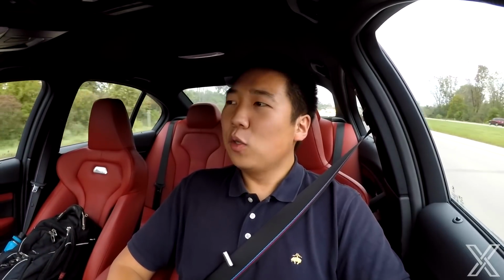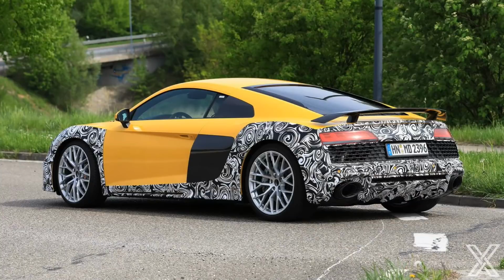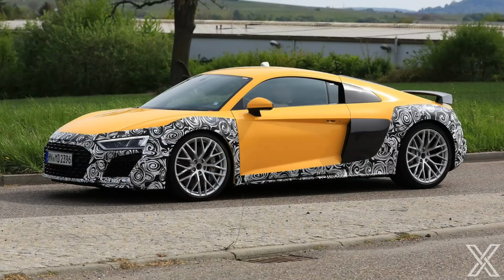But the value... So the RWS rear-wheel drive R8 V10 already was one of the most affordable ones out there. I don't remember the exact starting price. Maybe around 140? No, maybe it's more than that. Let's just say 150. If you put a V6 in it, it's gotta be lower than that. So let's just say it's 120, 130. Let's just say it's a $125,000 brand new R8.